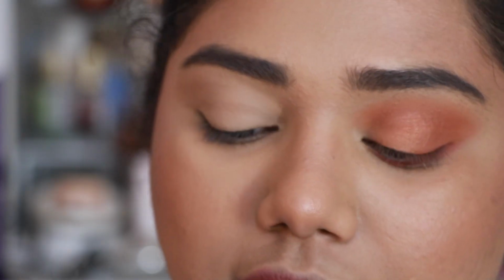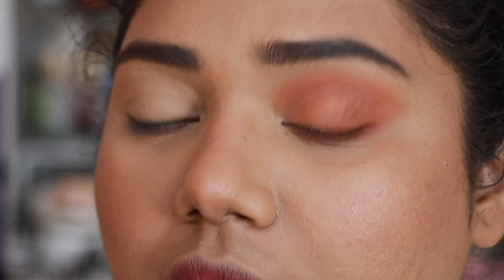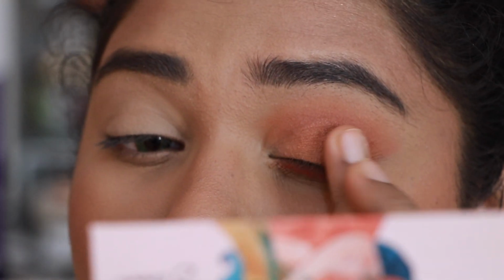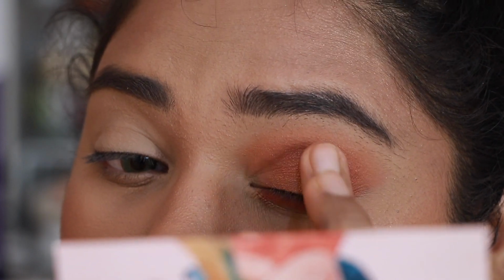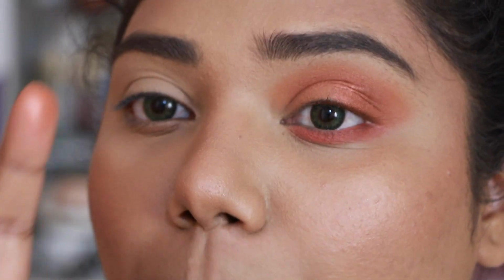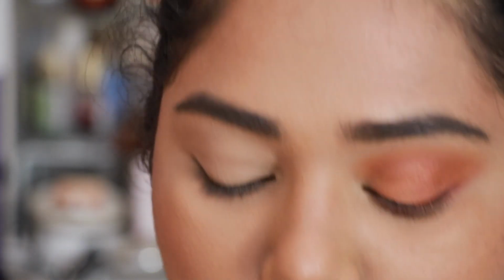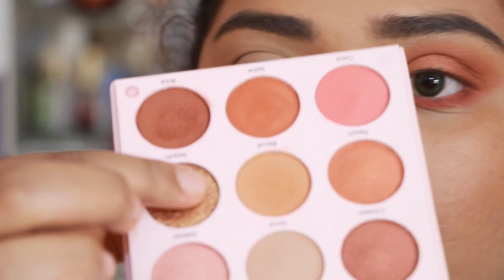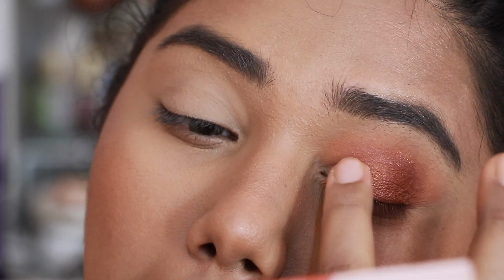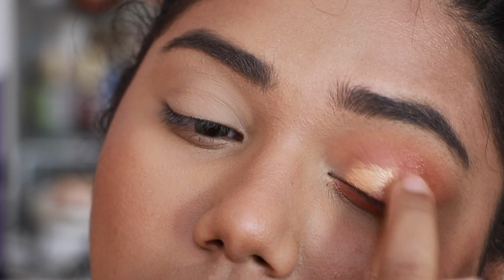Next, I'm gonna take this shade, which is called Crimson. Again, this is a shimmery shade. So I'm going to use it over here. It is a little more popping compared to the shade Peach. So lastly, I'm just going to take this shade right over here, which is a metallic shade. It's called Sequin. And again, using my finger, I'm just going to apply it. Now this one, wow, this is performing so well.